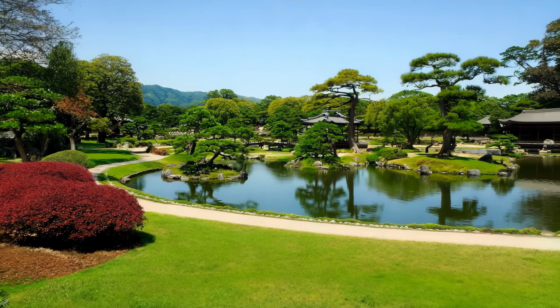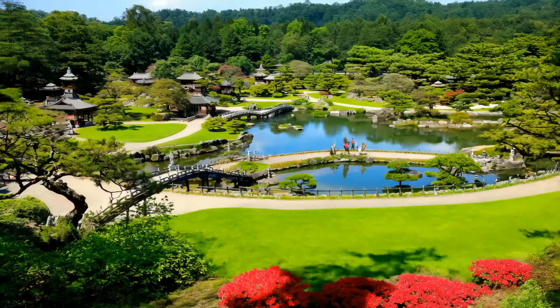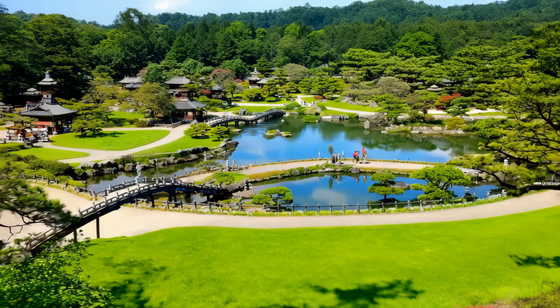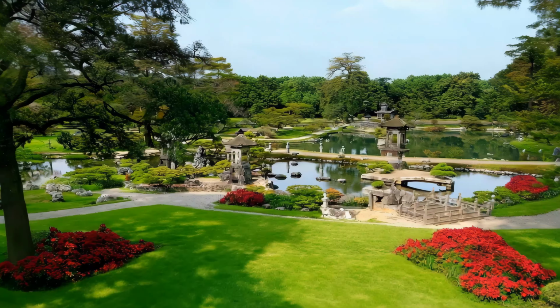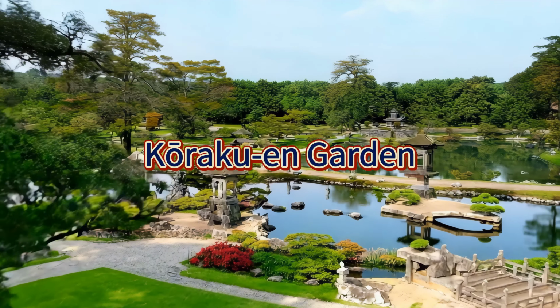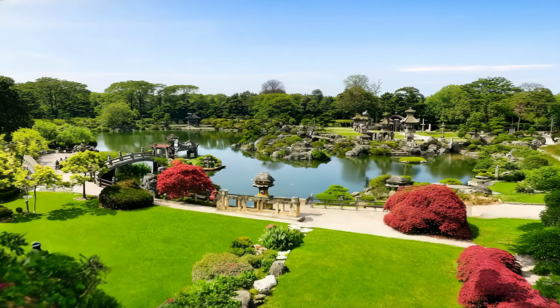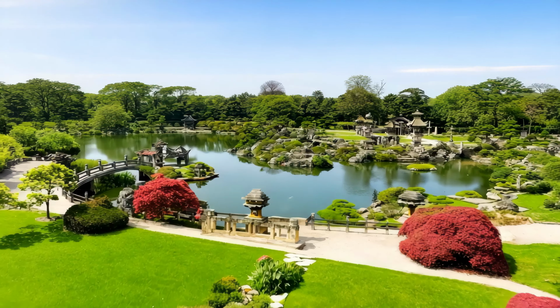Bridges create focal points and frame views both of and from the crossing. Their reflections in water double their visual impact and symbolic presence. They control movement through the garden, dictating pace and viewpoints. They often mark transitions between different garden themes or areas. At Koraku-en Garden in Okayama, a sequence of different bridge styles creates a narrative journey through landscapes representing different philosophical concepts, from the material world to more spiritual realms.